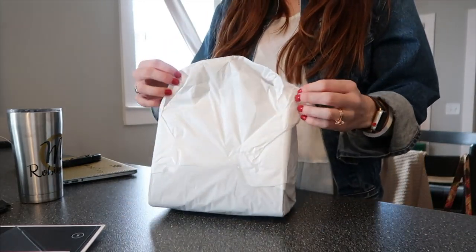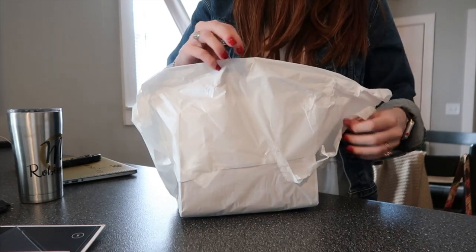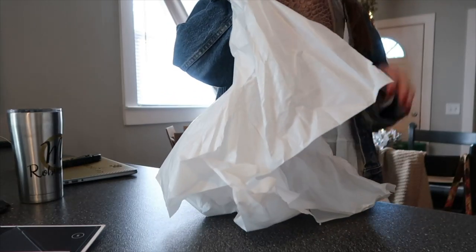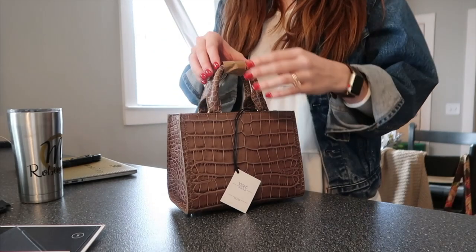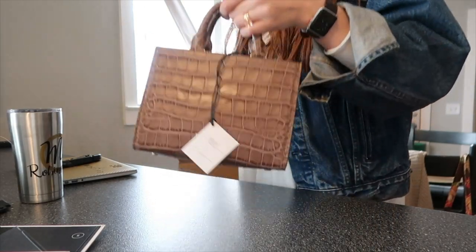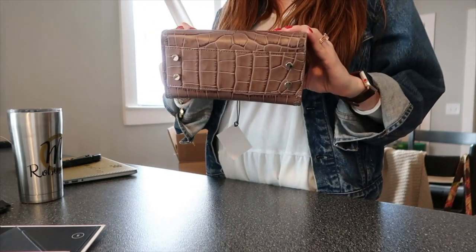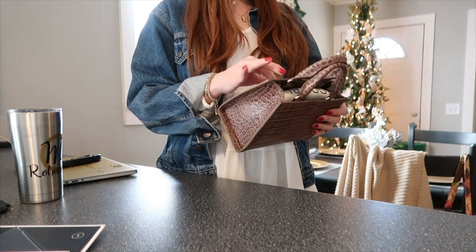Oh my gosh, Sam, look how little this purse is. Oh my God, it's so cute. Is that not the cutest thing ever? It is very small. Is it Tory Blush? Is that what you said? The website picture looked like double the size. Is that the brand? Tory Blake? Teddy Blake.